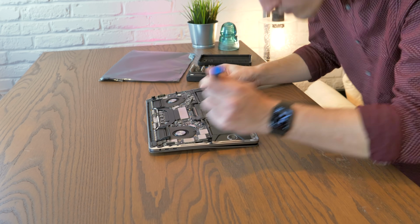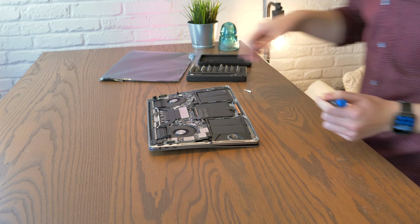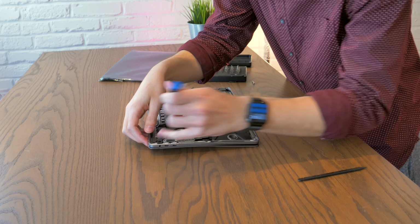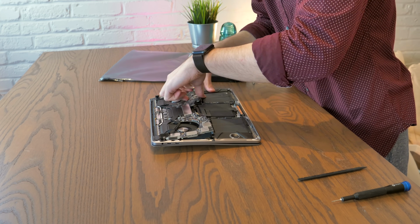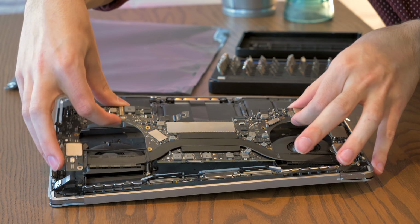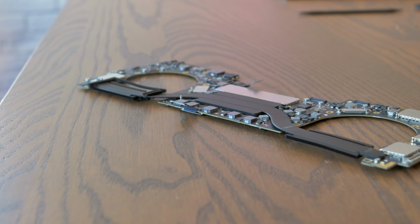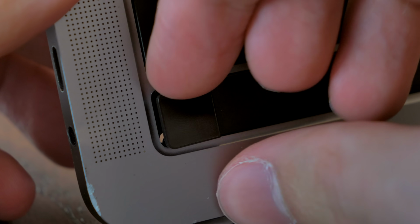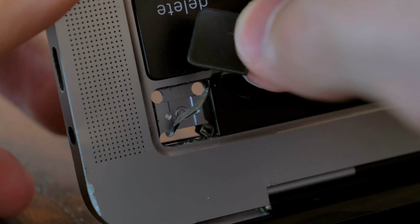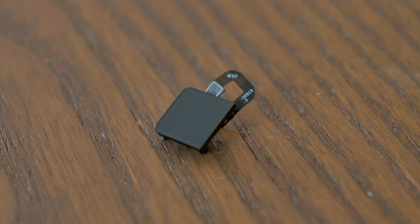I start by carefully extracting the logic board. As I work around the board, disconnecting and unscrewing it, I'm very careful not to flex or damage the board, and you can see as it bends back into place despite being screwed into this warped frame. Fortunately, I'm able to remove it safely from the top case, and somehow, the board isn't permanently bent from its time in there. The next step is to harvest the Touch ID button from the top case, because it's tied to the logic board on these machines, so I'll need to use it in the new frame.